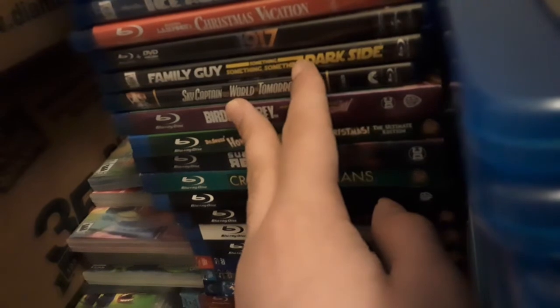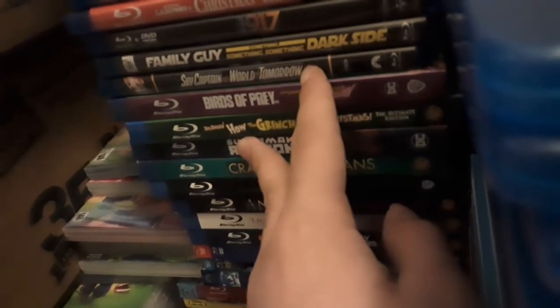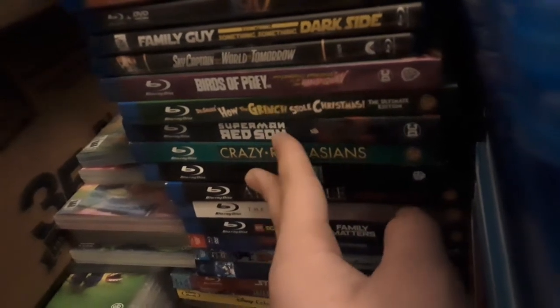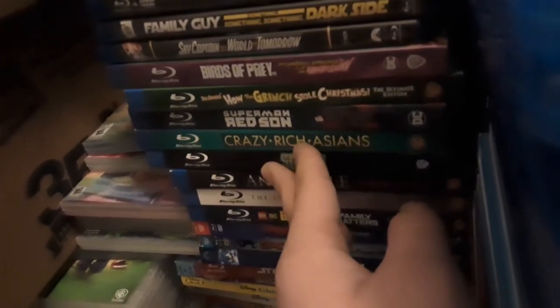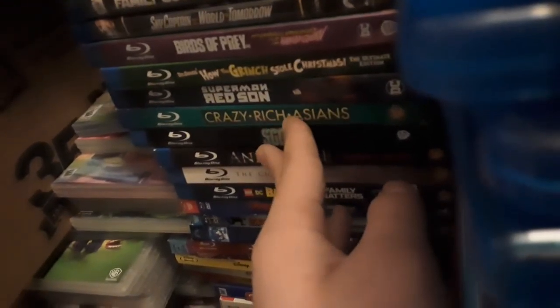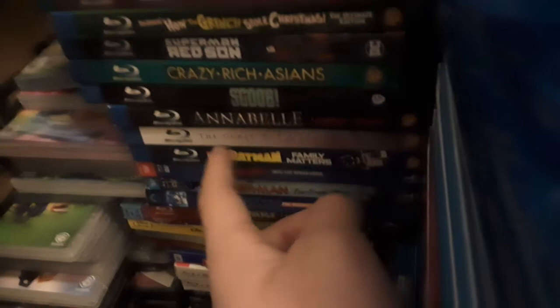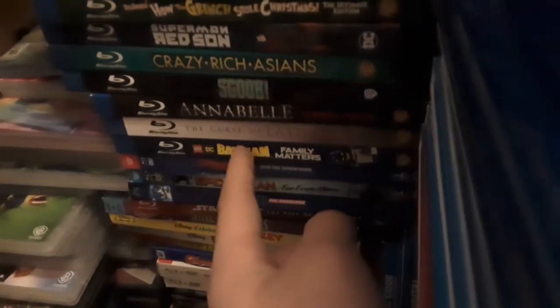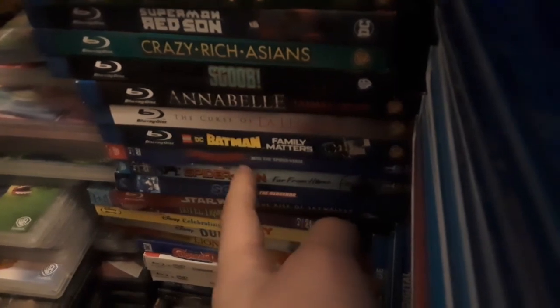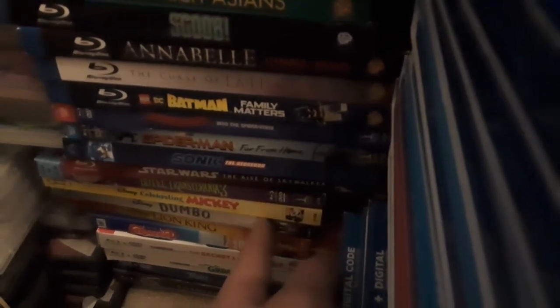1917, Family Guy, Something Dark Side, Sky Captain and the World of Tomorrow, Harley Quinn Birds of Prey, How the Grinch Stole Christmas Ultimate Edition, Superman Red Son, I almost said Super Son for some reason because that's what it looks like, Crazy Rich Asians, Scoob, Annabelle Comes Home, Curse of La Llorona, Lego Batman, Family Matters, Spider-Man Into the Spider-Verse, and Far From Home, Sonic the Hedgehog, Star Wars Rise of Skywalker, Hotel Transylvania 3, Disney, Star Wars, and Mickey, Dumbo, and Lion King remakes.